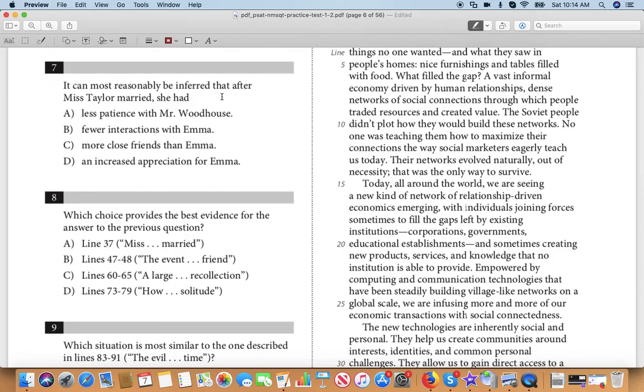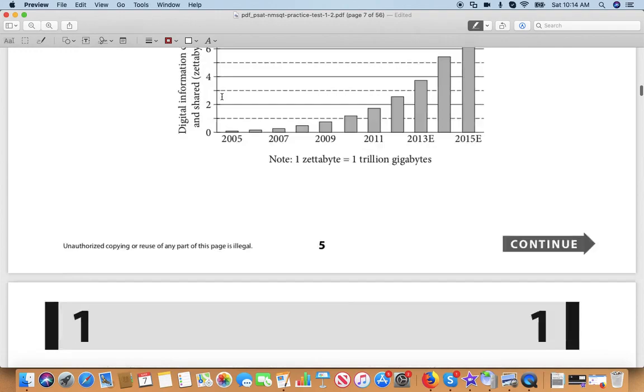Okay. The Soviet people didn't claim how they would build these networks. Yeah, that does not flow. We can go ahead and take out B and D. Yeah, absolutely. D certainly is gone.